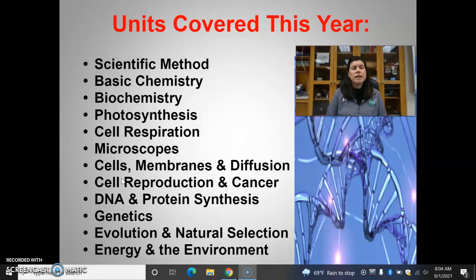And then we start looking at microscopes, cells, cell transport, cell reproduction, so mitosis, meiosis, DNA, protein synthesis, genetics, and then we go into a little bit of evolution. Energy and environment we cover a little bit just because I need to give them a refresher, but most of energy and environment, the ecology portion, is from the environmental class or the environmental supplemental class for the freshmen.